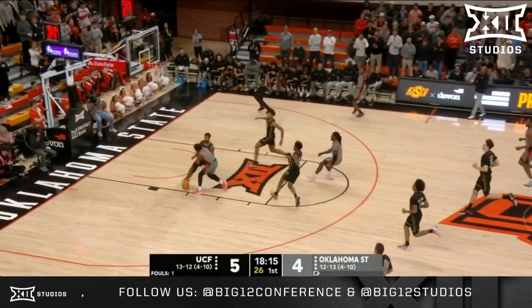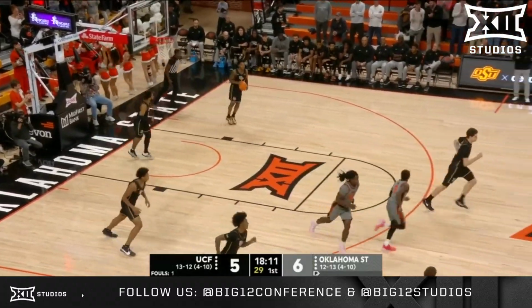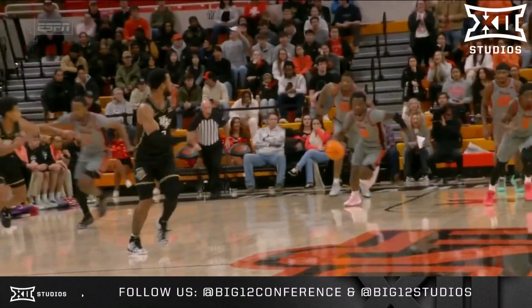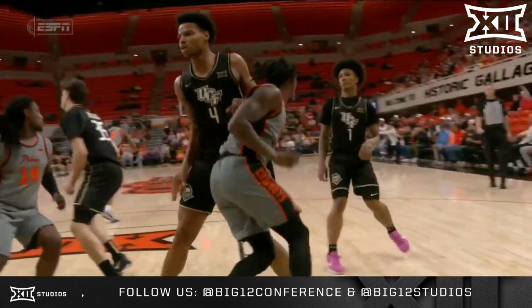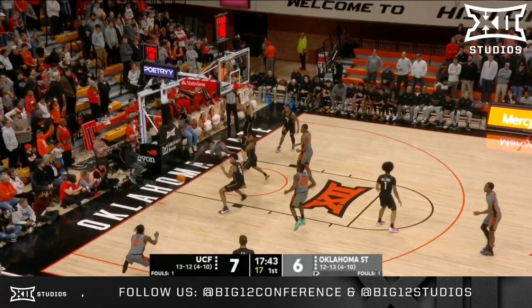Oklahoma State forcing the turnover. Dean a little bit out of control, but gathers himself and finishes. Oklahoma State was not able to do Saturday was turn Texas Tech over. Only 8 turnovers forced. But there's a one there. Great break. There's those guards. Keller leading it, especially when Tech was able to put a couple of runs in the first half that really destroyed their will.